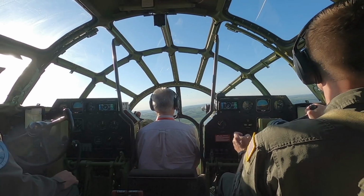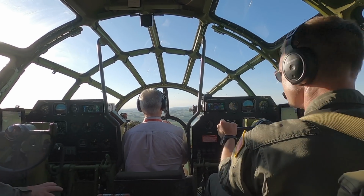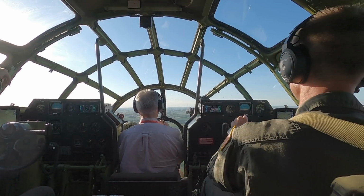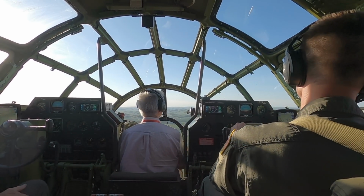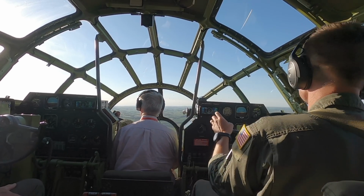Everyone can see an airplane fly overhead. We've all seen airplanes fly, we've all seen warbirds fly overhead, but it's not very common that you get to actually crawl inside of a B-29 warbird, you get to fly in it, and so we're just so very honored to be able to do that.